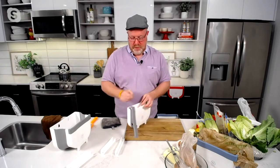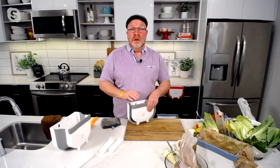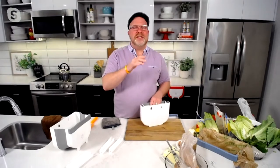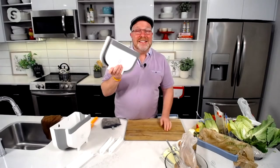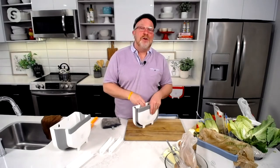Question for you. Can I put hot things in here? I mean, sure. Okay, like if a rogue potato falls off the cutting board and it's hot, can I drop it in there? This is dishwasher safe, hon. So if it can go in the dishwasher, it can hold a hot rogue potato.